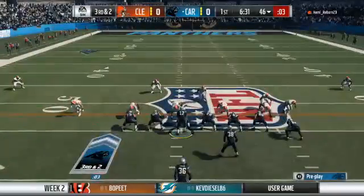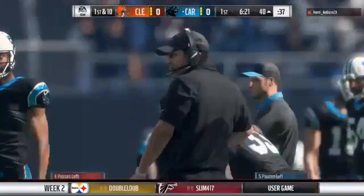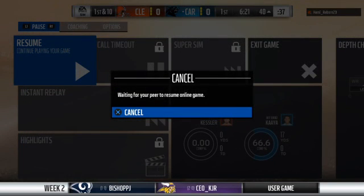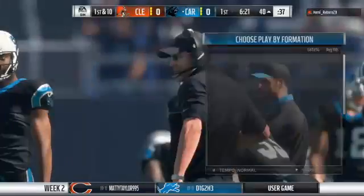Play clock winding down. They'll run it here. This is Deontay Foreman. And now running right through it. And brought down, but not before he was able to break the tackle in the extra. Moves the sticks.